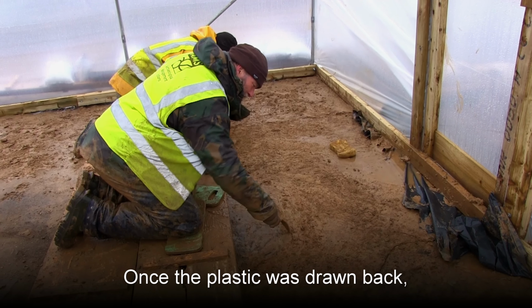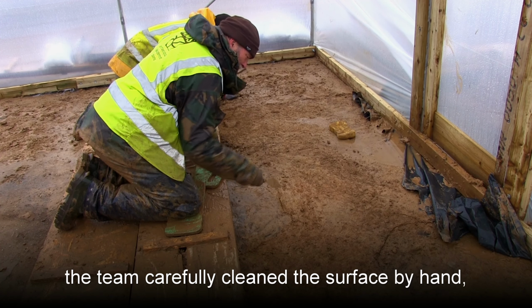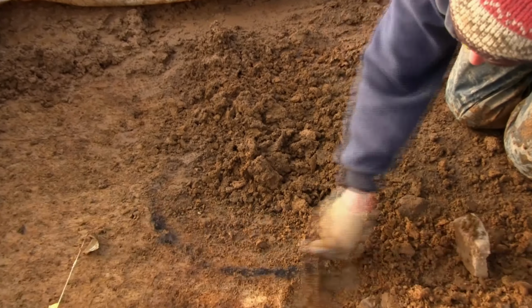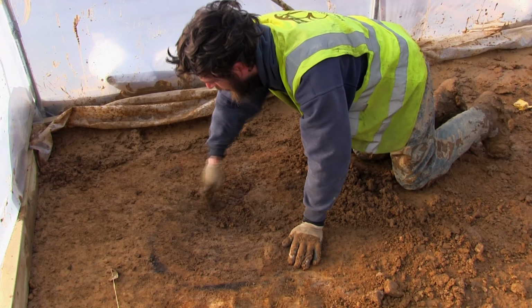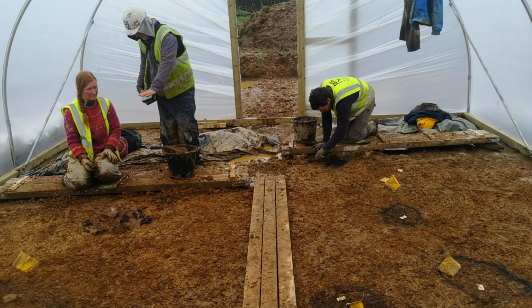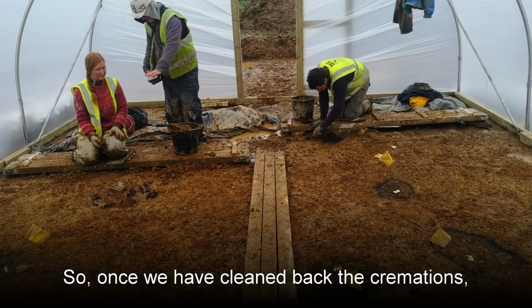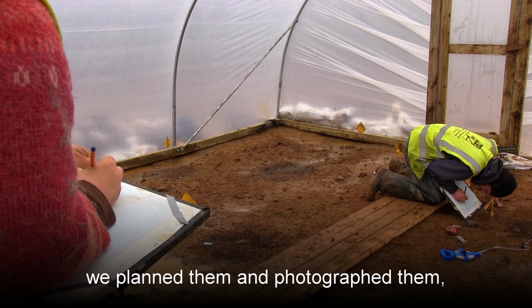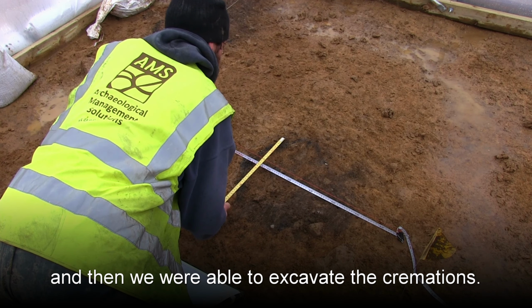Once the plastic was drawn back, the team carefully cleaned the surface by hand to expose the outlines of the cremation pits. So once we cleaned back the cremations, we had a nice outline of the cremations, we planned them and photographed them, and then we were able to excavate the cremations.